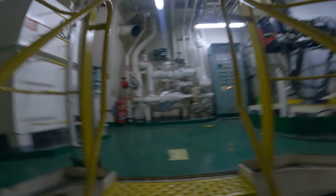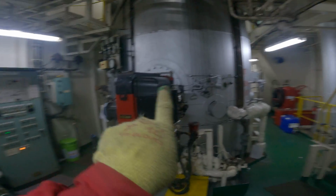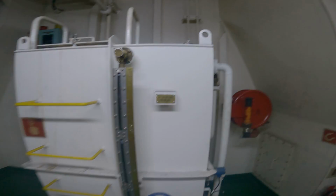So right now going towards the boiler platform. Boiler platform is just above the ECR platform. That is the first platform. Over here we have the boiler on the right hand side. This is a very small boiler compared to that of a tanker boiler, because I'm sailing on a bulk carrier.